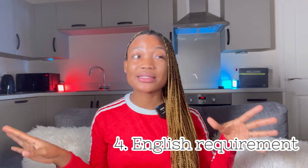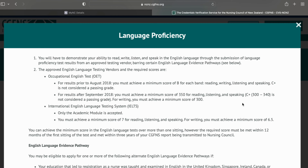After you've got your experience, what other thing do you need? You need your proof of English. New Zealand is an English-speaking country, so you need to have your OET or your IELTS. Now, the score for OET and IELTS. For OET, you need a minimum of 300 points in reading, speaking, and listening. However, they accept 300 in writing. So that's your BBB and a C+ in writing.